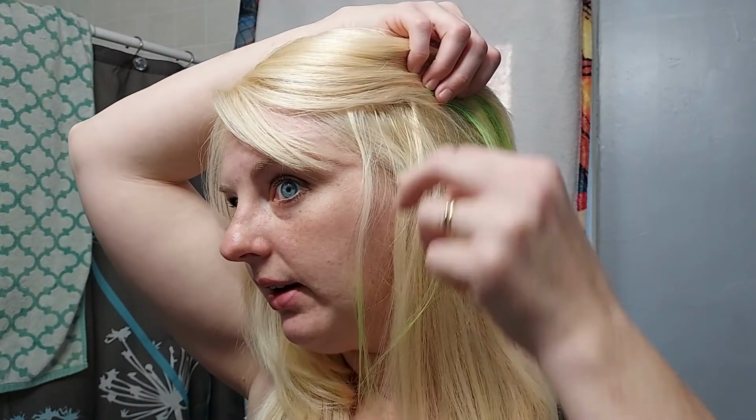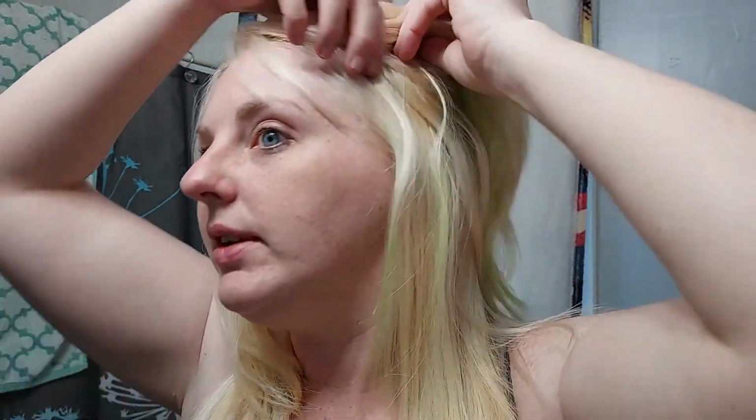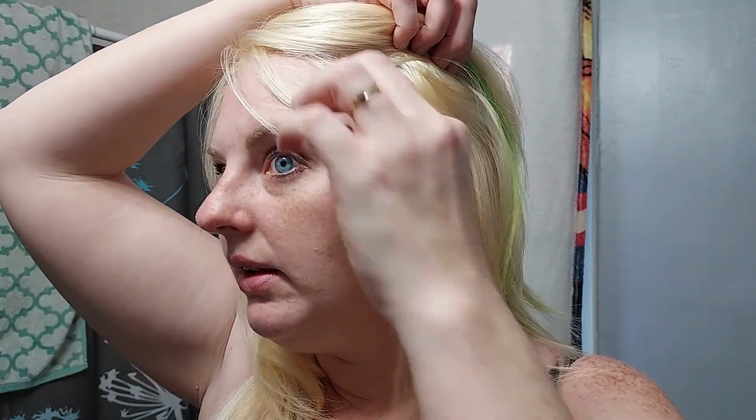So it's pretty early. It's like 9 o'clock in the morning, and I am trying to hurry up and get this done because I have a busy day ahead of me. I am going to be doing green, this color right here. Nope, this color right here. All over. I'm going to pull out some peekaboos here on the side, on both sides, to do rainbow. I love to do that.